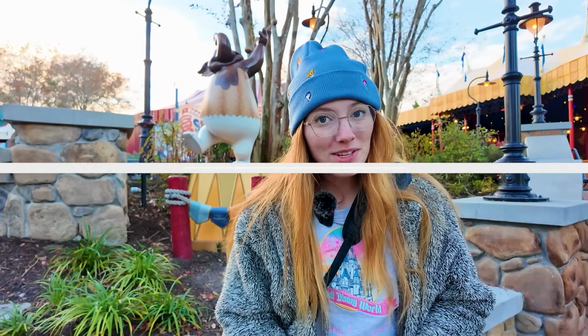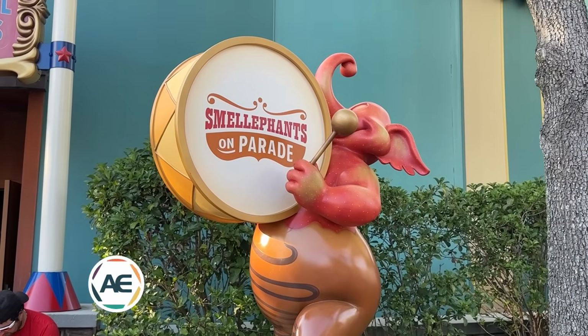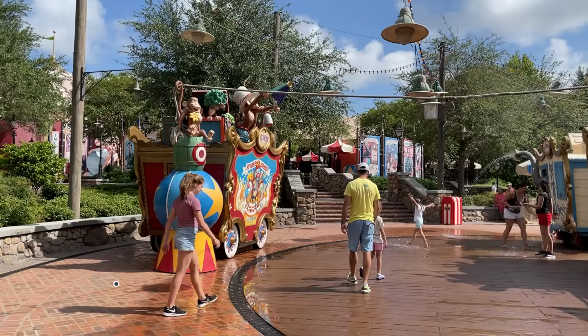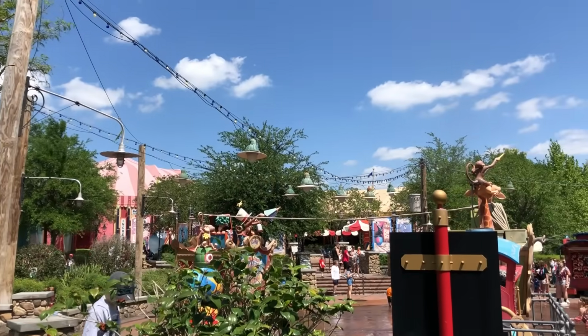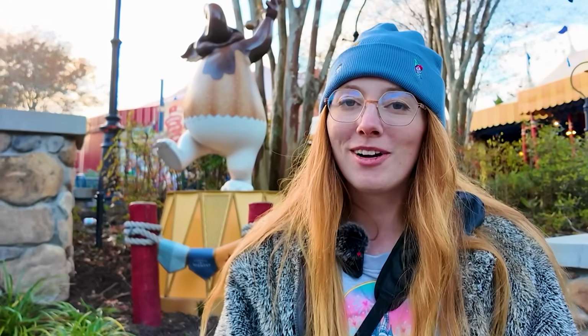It's not just rides and shows. Magic Kingdom also has ways for all ages to play together. Smell-Elephants on Parade is an activity where you get a little booklet and you get to match these elephants by smell to their corresponding treat. Casey Jr.'s Splash and Soak Station can help your kids stay cool and get some energy out. Because let's face it, as cool as the rides are, sometimes your kid is gonna come away from the day thinking that their favorite thing was getting blasted in the face by a stream of water coming from an elephant's trunk.